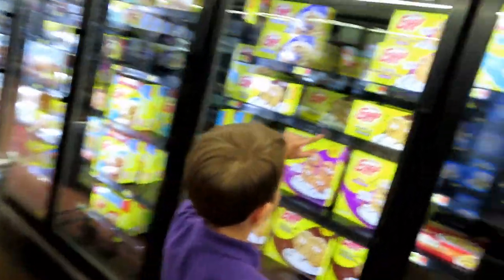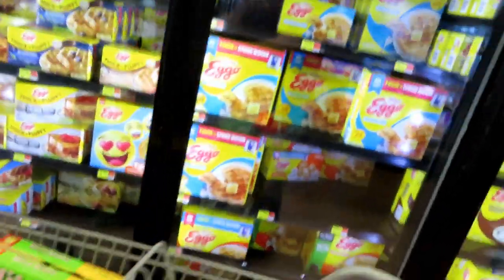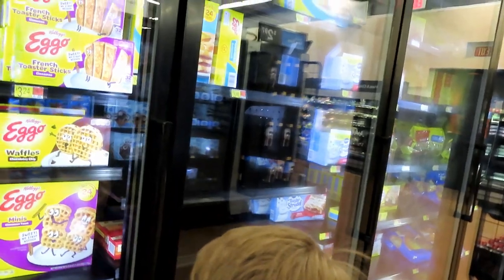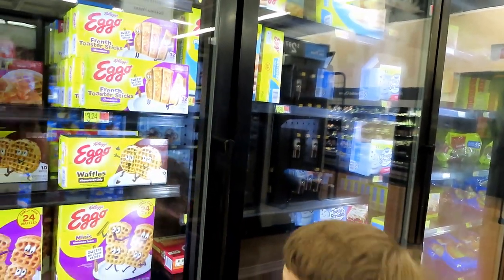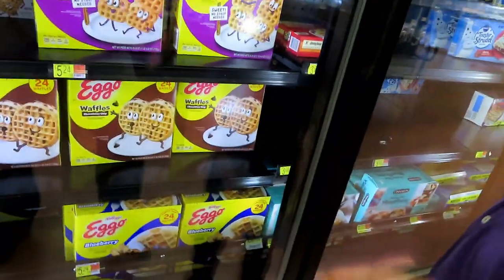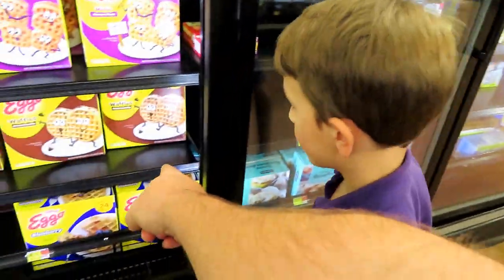Huh? We have some other flavors already. Did we eat all those waffles already? The ones that we had, the frozen ones? Chocolatey chip waffles. Those are kind of small. We could get two. Family pack. Here you go. Get one of those on the bottom there.